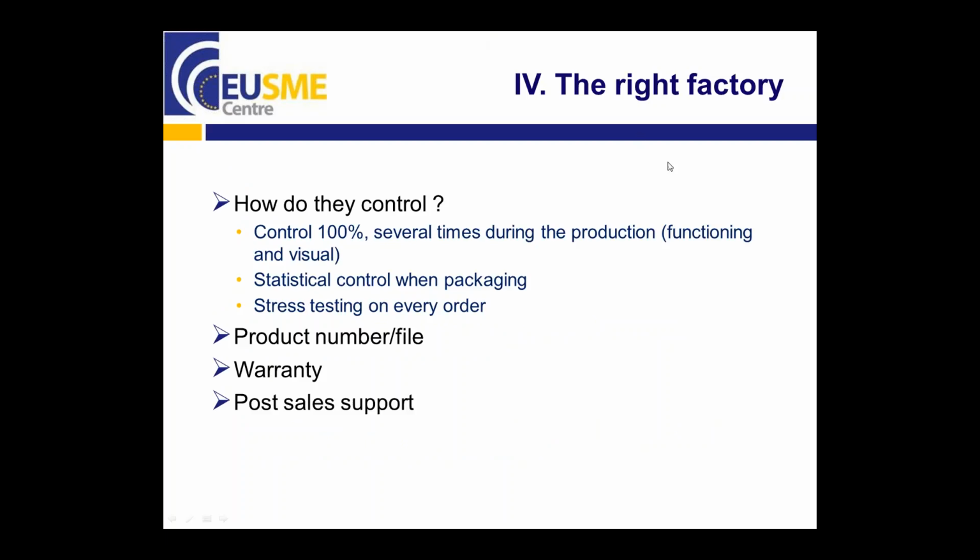Then you should have a look at how they control. They should control 100% of the production several times during the production process. So functioning and visual, pretty logical, but they should do statistic control and stress testing. So it's what I told you before. It's basically trying the product until it breaks. Of course, it's only statistical, but you have to do that on every single order.